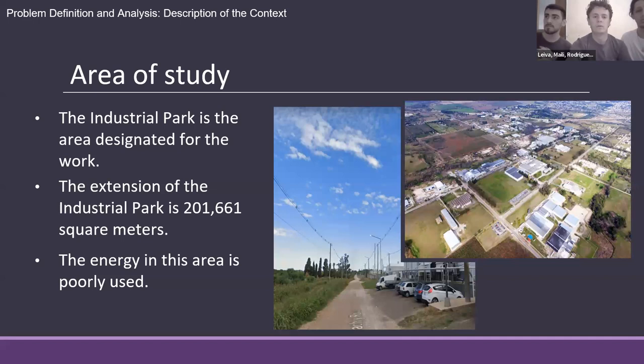enterprises, in industries, metallurgic and silk, and the energy in this area is poorly used because at nighttime there is no movement of the people. Excuse me, I check my note. The energy in the area is poorly used because the street lights are very bad.